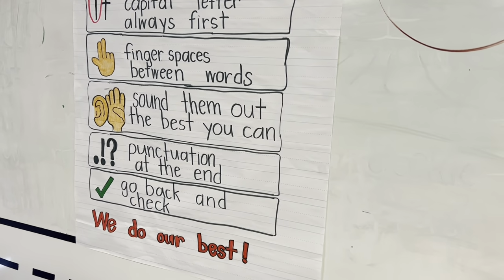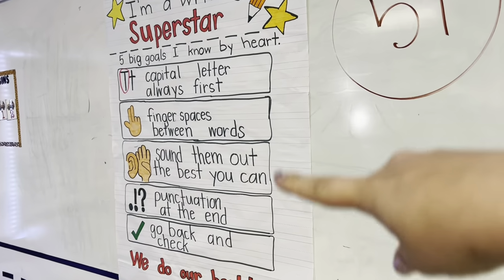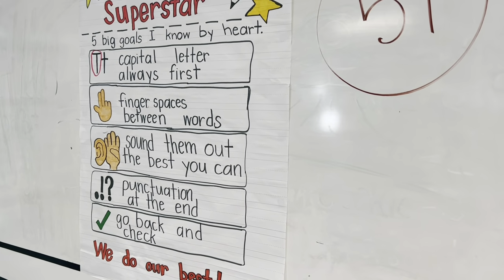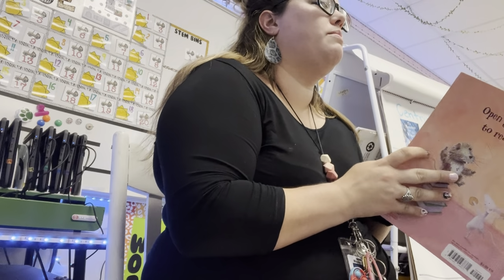Our writing teacher is using this, so I wanted to have it in my room because I put it right beside where they do their writing in the writing center. So I wanted to have this right here so they could refer to it, and I could refer to it if I ever need to, just like our writing teacher does. So got that up.